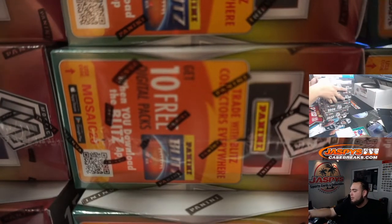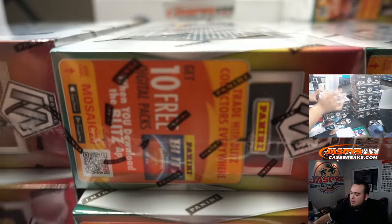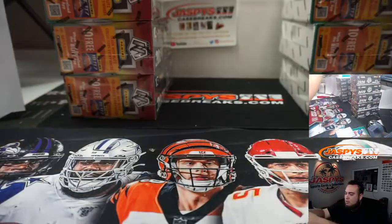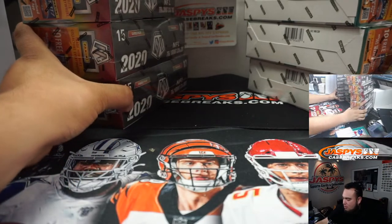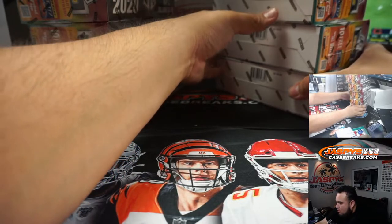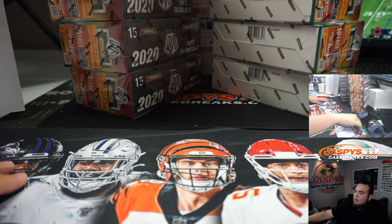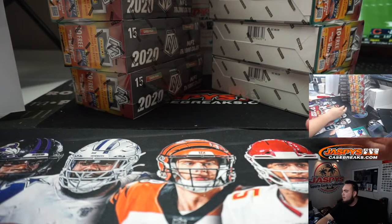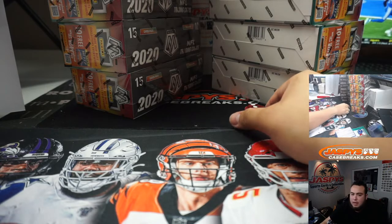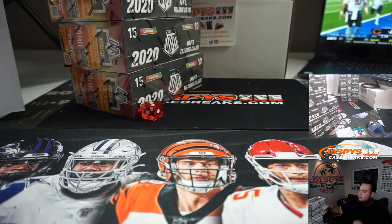Alright, so the top 6 are going to be one break. And the bottom 6 here are going to be another break. One, 2, 3 for the left, 4, 5, 6 for the right. And 3. So 1, 2, 3. This side over here will be for the next break.